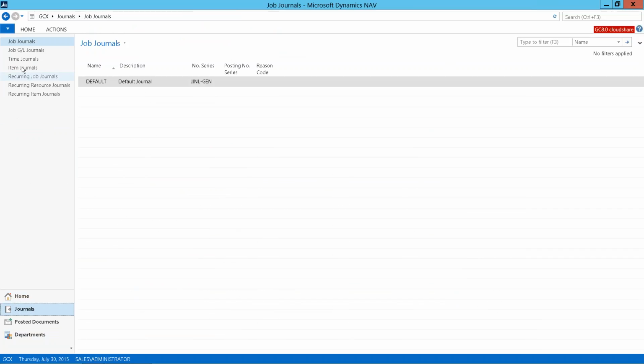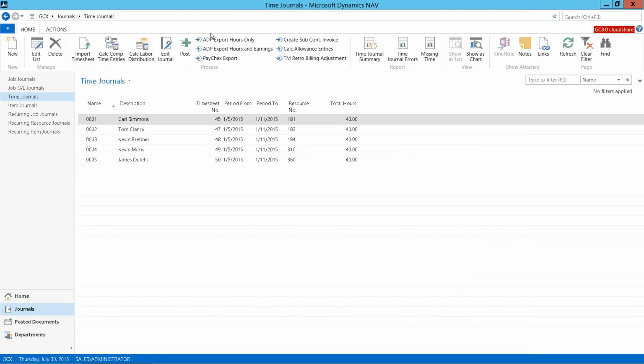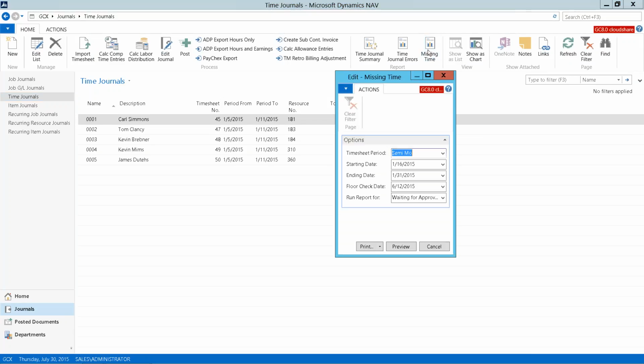So time got entered. We submitted it, or we actually didn't submit it, but we will submit it. It'll get approved. And then once that approved time is available, then you can bring it into the time journal for time processing. Before we do that, typically we're running the missing time report, and this report is going to give us visibility of who hasn't entered time, what time hasn't been approved or submitted yet.